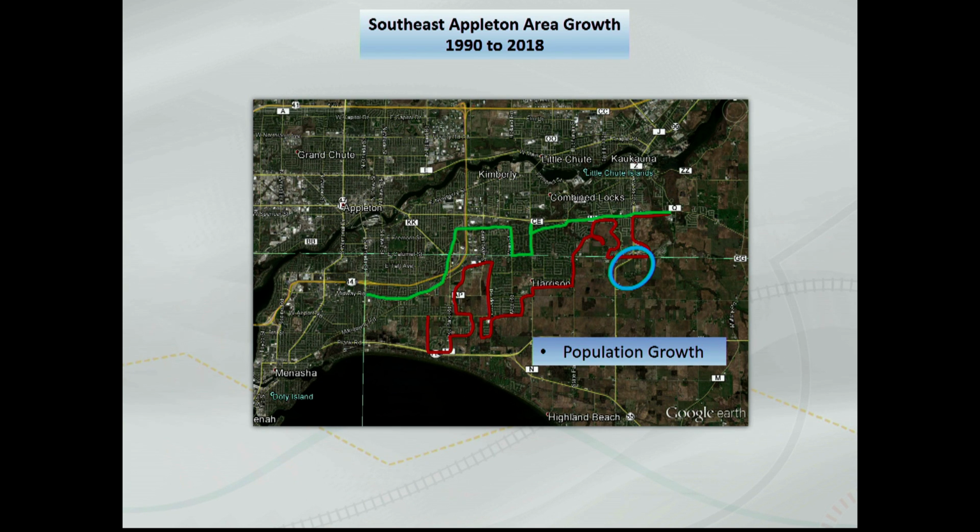Town of Buchanan, which is just into Outagamie County, County Trunk Highway KK, again, the east-west road at the roundabout, that's the Calumet and Outagamie County line. Town of Buchanan, their population nearly doubled. And a slight increase with the City of Kaukauna just to the north.